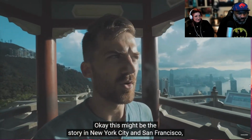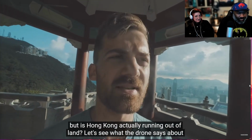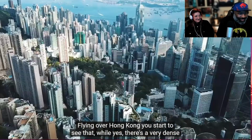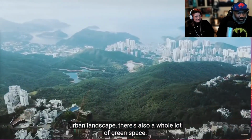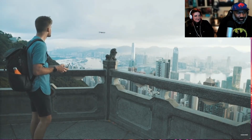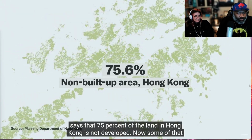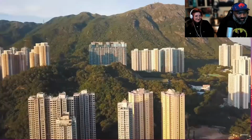Okay, this might be the story in New York City and San Francisco, but is Hong Kong actually running out of land? Let's see what the drone says about this. Flying over Hong Kong, you start to see, I mean, that is beautiful. While yes, there's a very dense urban landscape, there's also a whole lot of green space. Government land use data says that 75% of the land in Hong Kong is not developed. Now, some of that is mountainous and rocky and not easy to build on, but certainly not all of it.